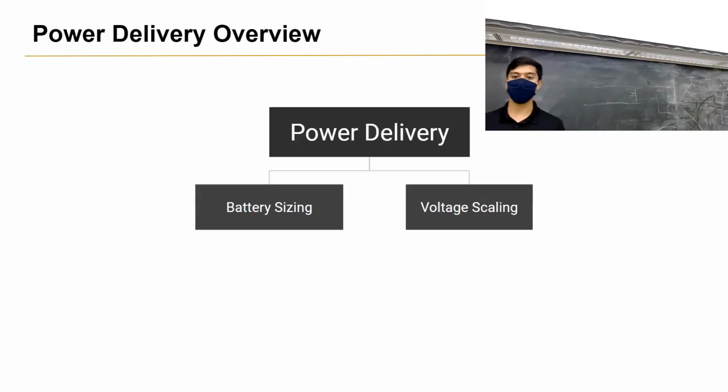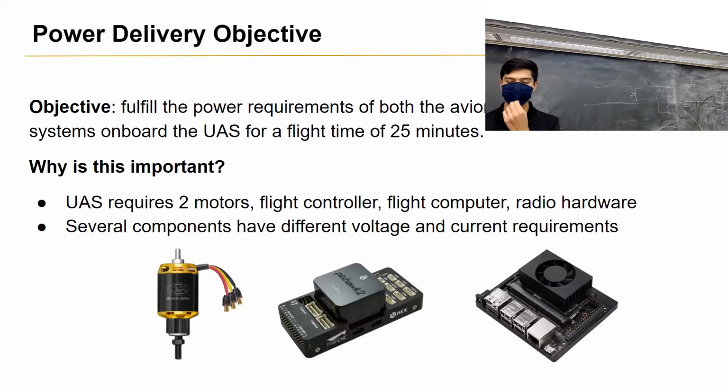And finally, we have power delivery. Power delivery has two focuses, battery sizing and voltage scaling. Our objective is to fulfill every power requirement on board the aircraft. That includes two motors, a flight controller, a flight computer, radio hardware, and a bunch of other things. It's a lot of things going on here, and we have to power these for a full 25 minutes for the competition.